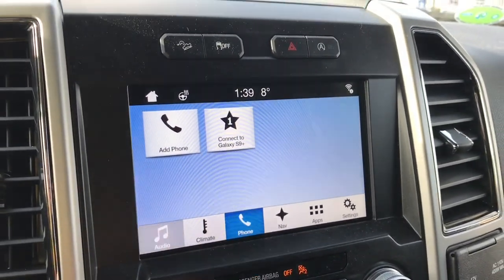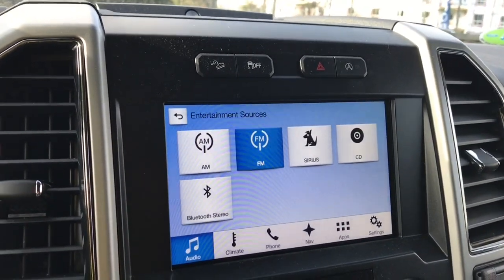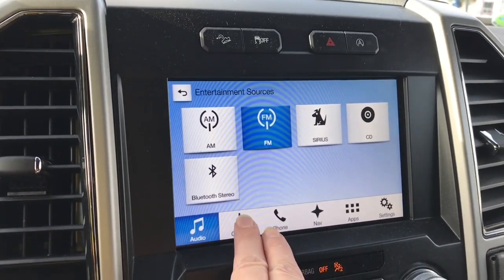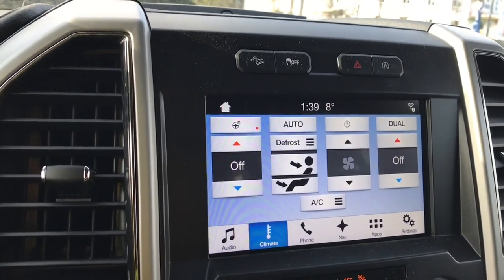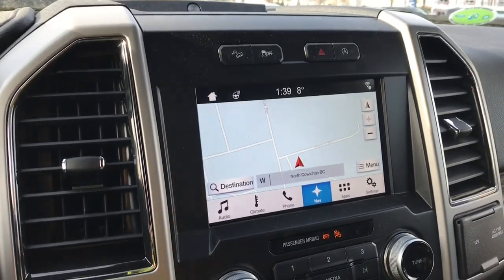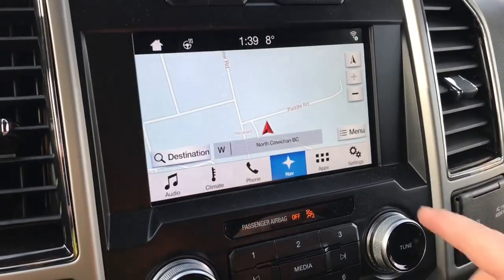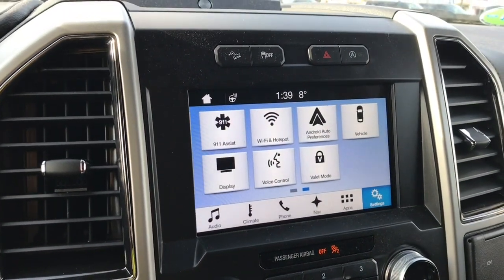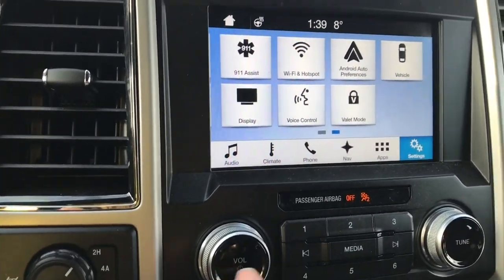And right now we're looking at the touch screen where we can toggle through to different options. So in sources we can touch AM, FM, Sirius satellite radio, CD, and Bluetooth. You also have your climate, and that came up briefly. You also have a heated steering wheel, as well as dual climate control. There's navigation, and when you put the vehicle in reverse, this is where you're going to see your backup camera view. There you go. You can also go into settings and slide through for different options like Wi-Fi hotspot, Android Auto, and other options. You also have ambient lighting. There's your volume and tuner.